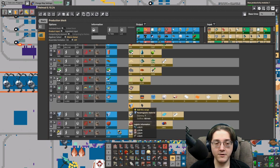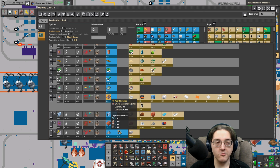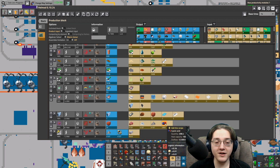But just, 1 paramagnetic material. Paramagnetic material takes 10 myoglobin per second to make a half a neuromorphic chip per second. Okay, well, what's required to make 10 myoglobin? 41.67 meat, urea, powdered phosphate rocks, and 208.4 cyanic.